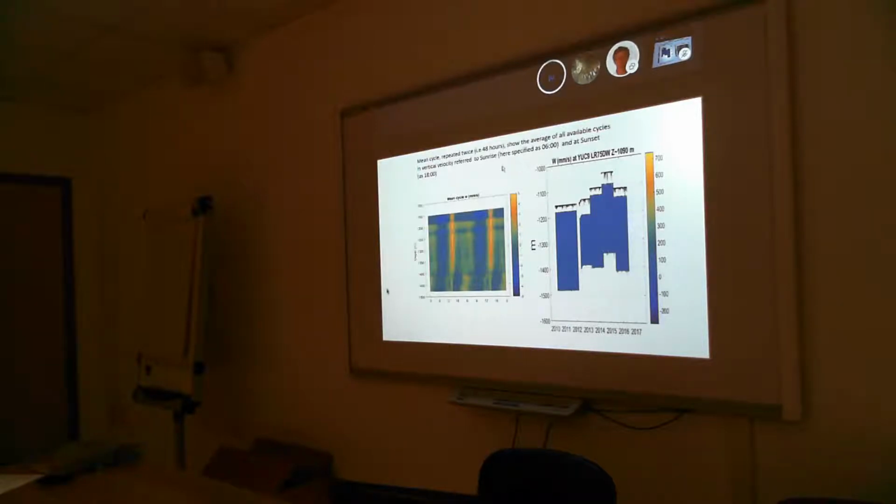I said at the beginning, here we specify 6 a.m. as the sunrise and sunset at 18 hours. These are the 24 hours of 2 cycles, 48 hours, 24 up to here, or 24. I just repeat the cycle to make clear that the downward pulse is very blurry, not so clear as the upward pulse. The upward pulse in the mean is quite clear, well defined, and then we can time when that occurs.